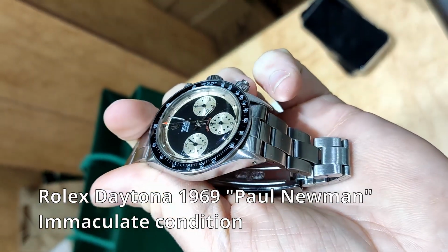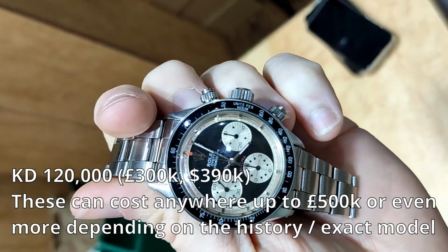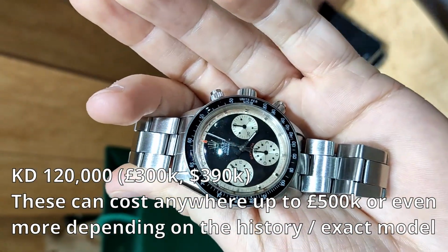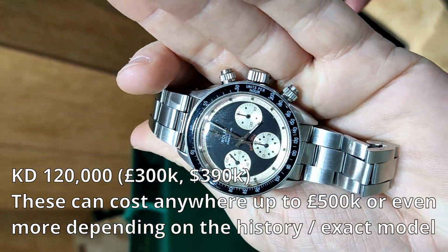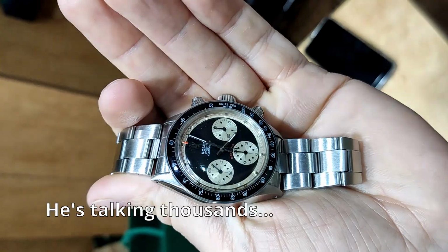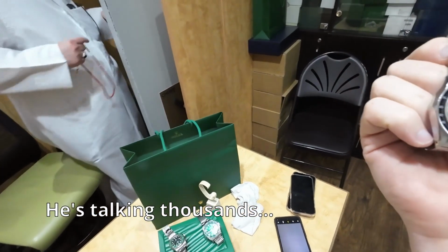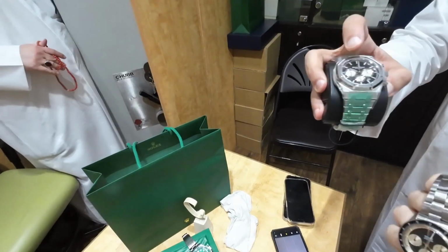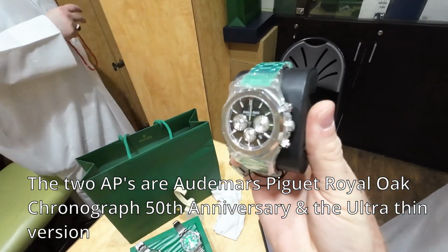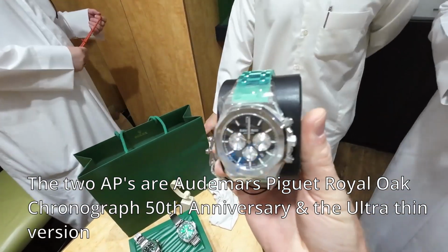So any watch fans out there, you'll be appreciating some of these. How much would something like this cost? About how much? I think 300 or 400, $400. This AP chronograph, it's very new, double sealed. For price, I think 16 or 17.